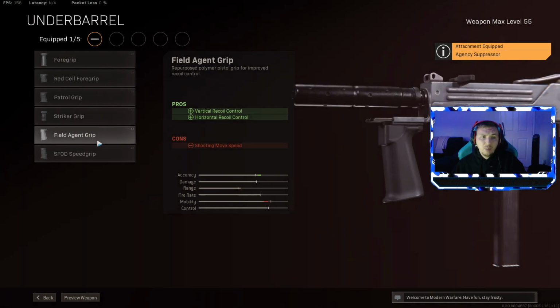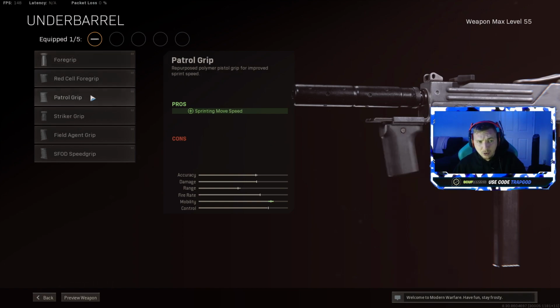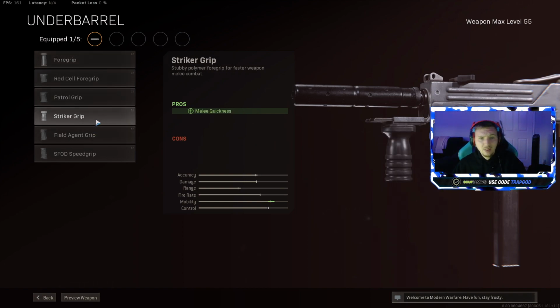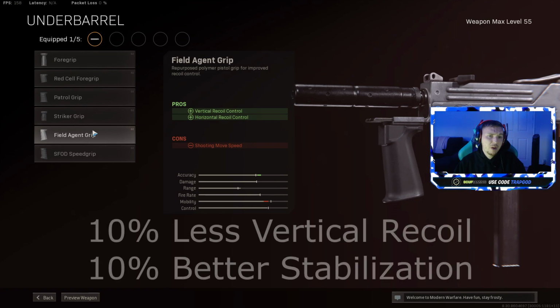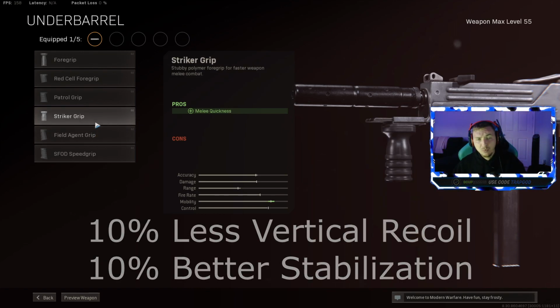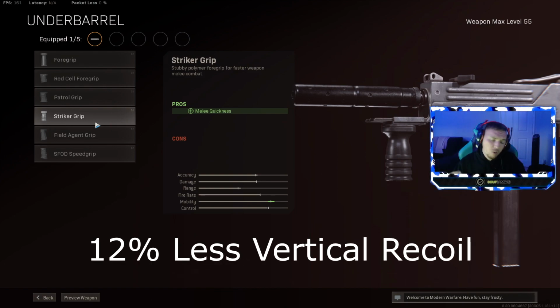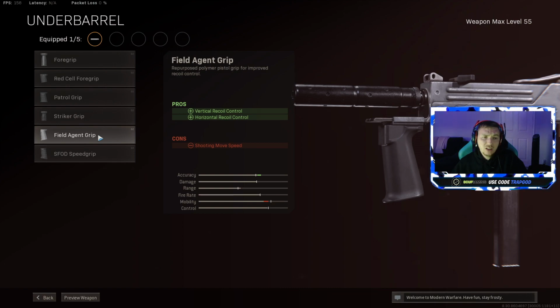And then you compare the field agent grip. The only other popular grips are the foregrip, which basically does the same thing but doesn't reduce your vertical, which makes the field agent better, and the bruiser grip, which, as you guys know, reduces your vertical recoil. But when you compare the field agent grip, you get 10% better stabilization and 10% less recoil. With that bruiser grip, you're getting only about 12% vertical recoil reduction. So you're basically getting the same reduction as the field agent with no increase in the horizontal. So that is why the field agent is the best grip.